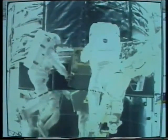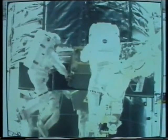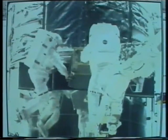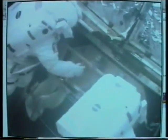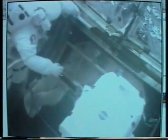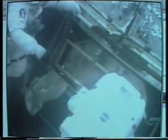Then Clairvoy commanded the robotic arm to carry Nicollier into position to install the new FGS. With Foale providing directions, Clairvoy drove the arm in toward the side of Hubble, bringing Nicollier and his cargo close to their target. After ensuring that both sides were properly aligned in their rails, the 2 astronauts slid the new fine guidance sensor into place.